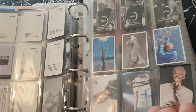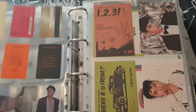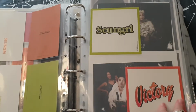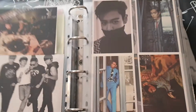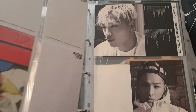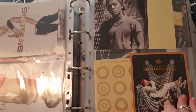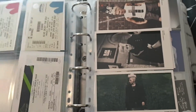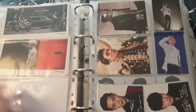So yeah, my Big Bang collection's just as it is. It's not currently active, so it's not like moving, but I still treasure everything in here. So I don't know, maybe I should have a binder just with my YG stuff. What do you think? I'm after advice as well, guys. If you fancy giving me some advice, then by all means, let me know.